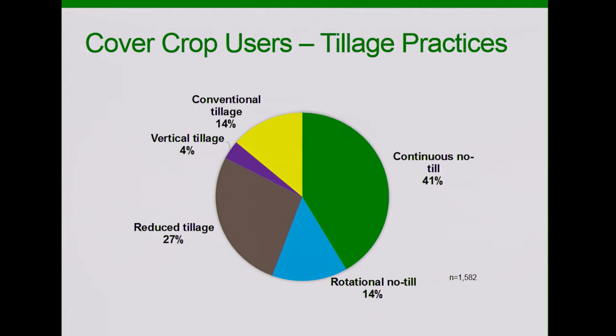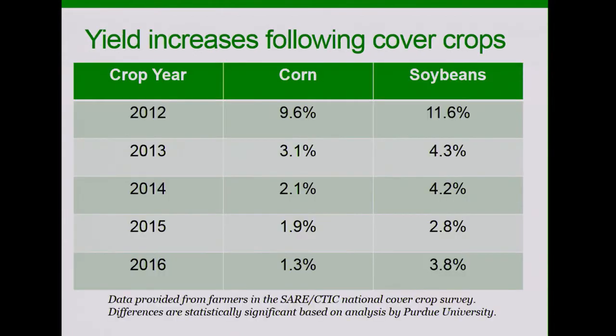I mentioned in the drought year of 2012, we saw some pretty unexpected and striking yield benefits. If you look at that line of 2012, you see for corn there was just under 10%, and for soybeans just over a 10% yield increase.